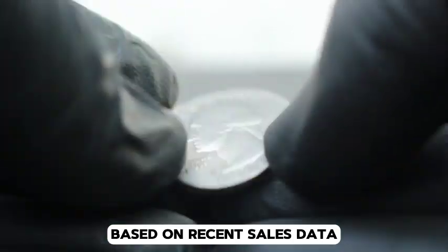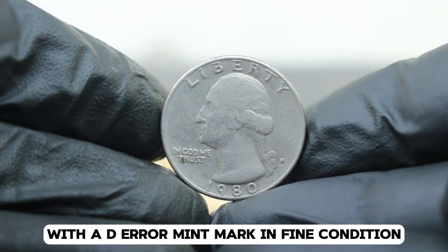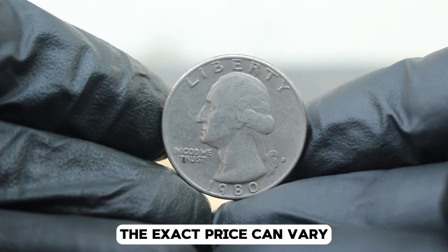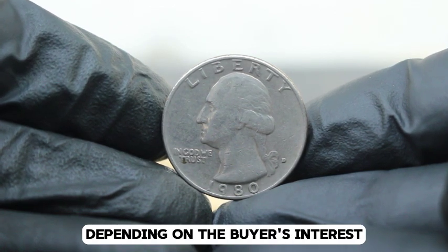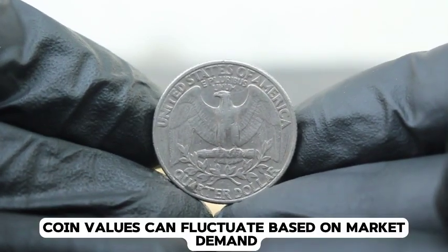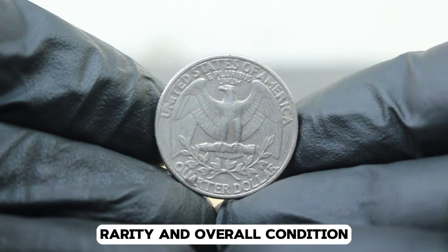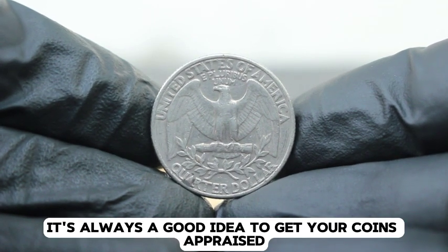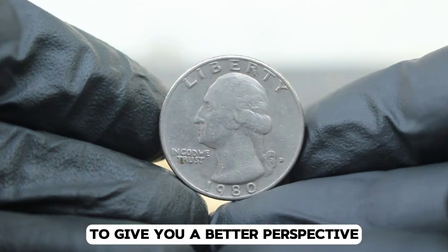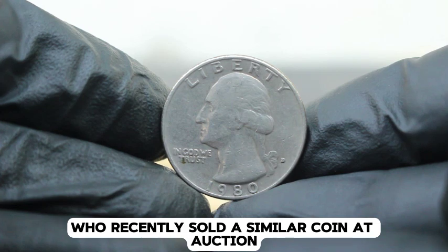Based on recent sales data, a 1980 silver Washington quarter with a D-error mint mark in fine condition can fetch anywhere between $300,000 to $600. The exact price can vary depending on the buyer's interest and the coin's specific characteristics. Remember, coin values can fluctuate based on market demand, rarity, and overall condition. It's always a good idea to get your coins appraised by a professional before making any decisions. To give you a better perspective, let's hear from an experienced coin collector who recently sold a similar coin at auction.